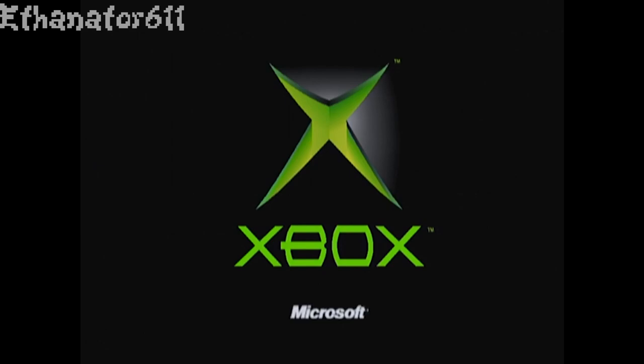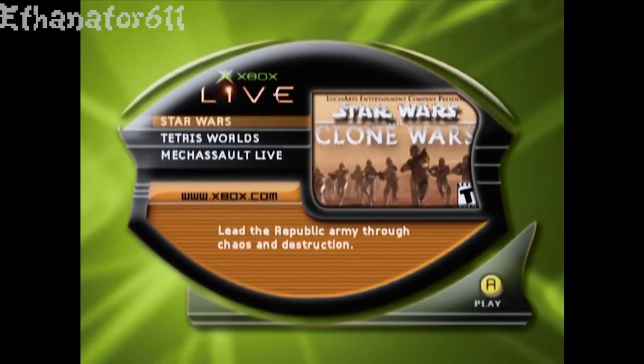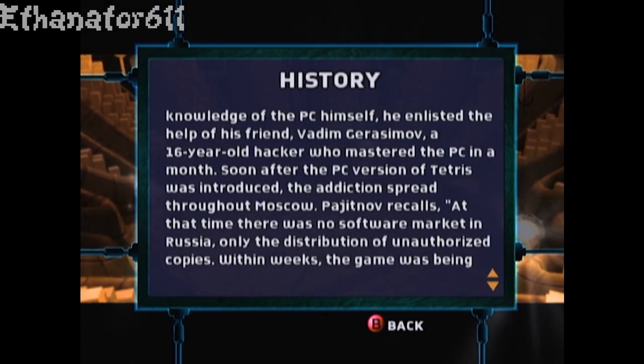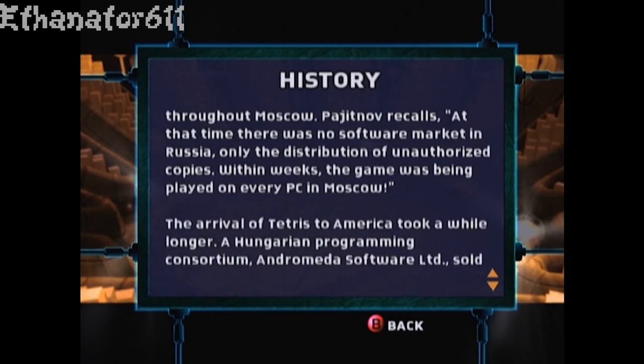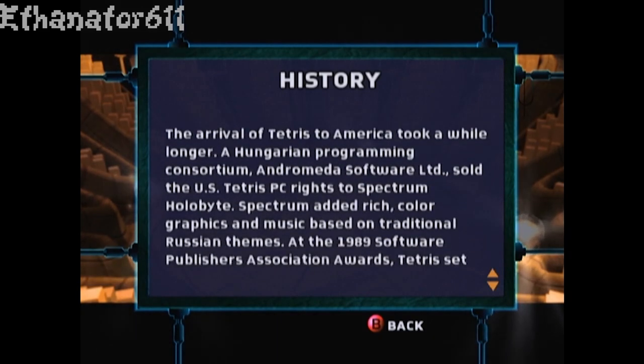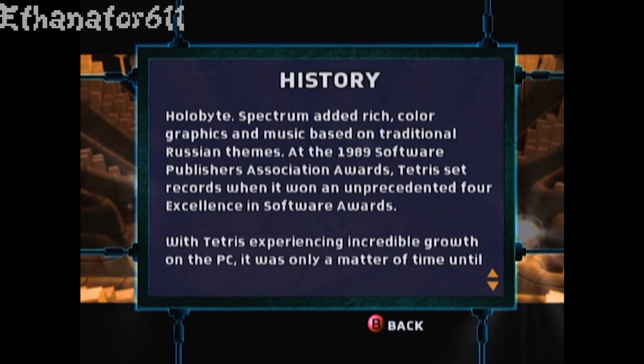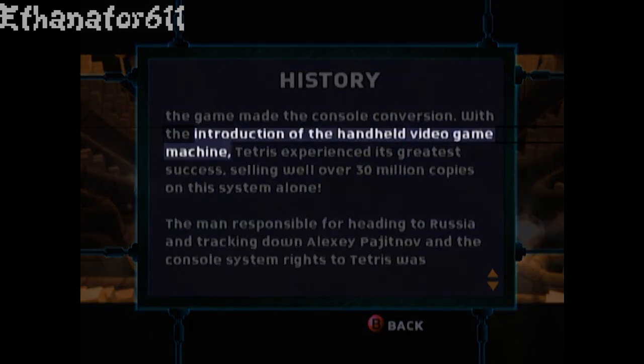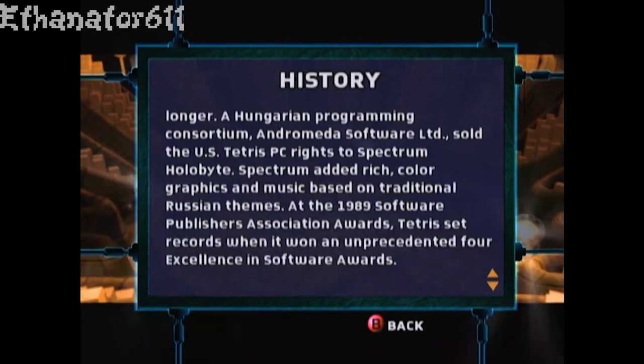I've got a later bundle version that comes with the game upgraded with Xbox Live features along with Star Wars The Clone Wars, but I don't really have a way to test those, now do I? An interesting bit is the history section, and while I'm not the best person to go through fact-checking all this stuff, it's pretty in-depth, and I particularly want to point out that they say handheld video game system. Yes, it's like this even in the GameCube version, yet they can say Spectrum Holobyte.